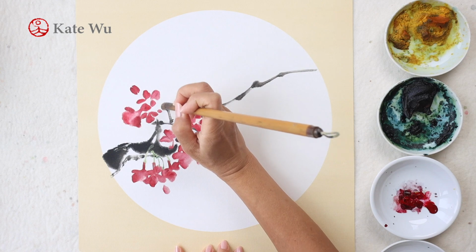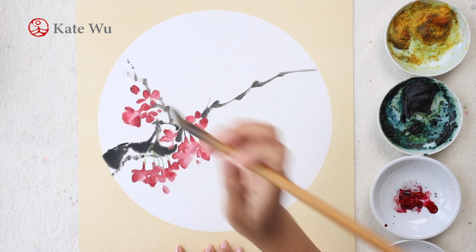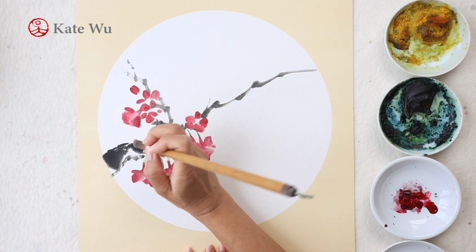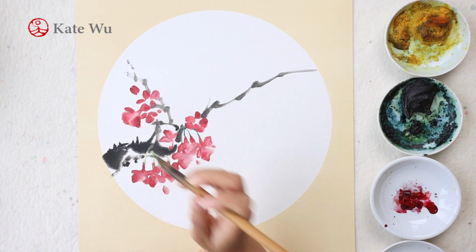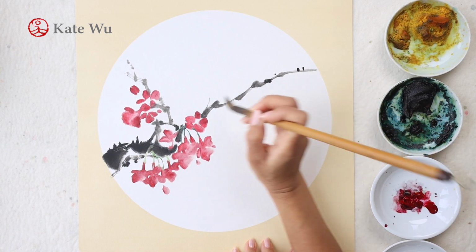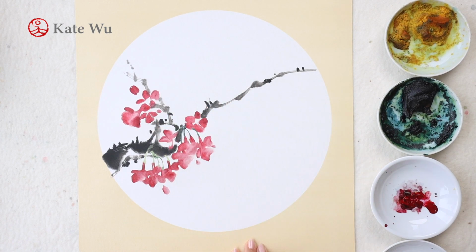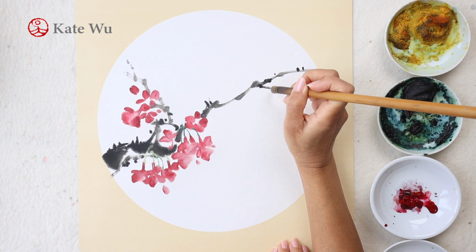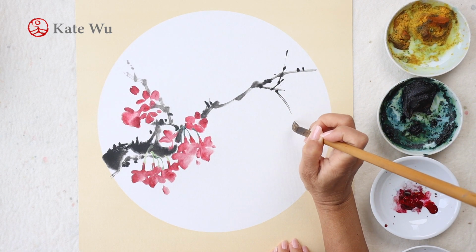To me, I like to paint the foreground first, and then paint the background later. And then as I paint, I just develop my painting in a way I didn't draft. At this point, I have to decide where I'm gonna put my bird, whether it's gonna be a flying bird or it's gonna be perching on a certain area, so that I can paint the rest of the flowers.